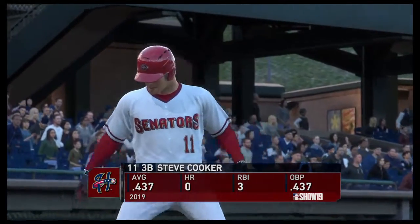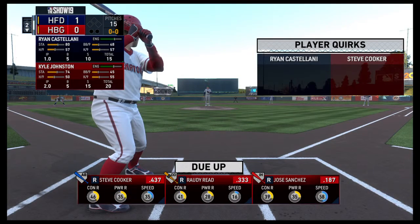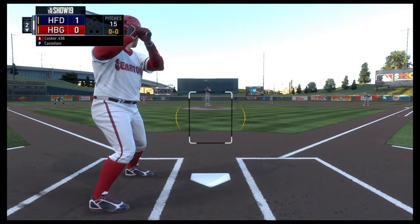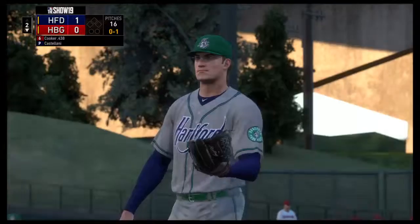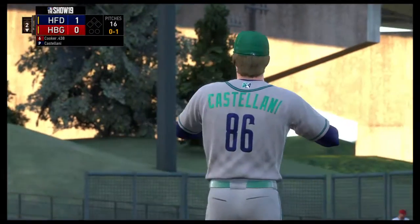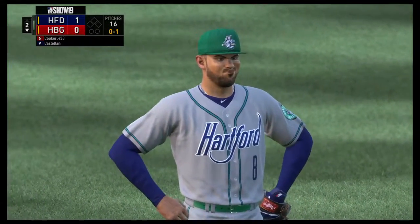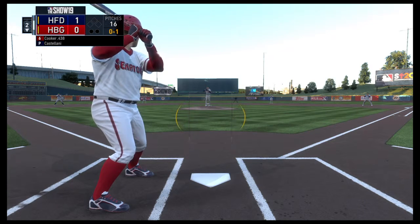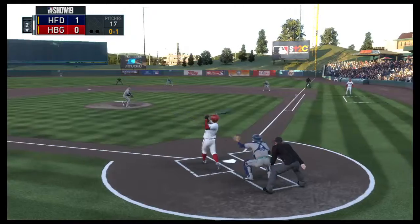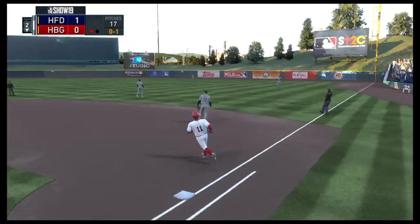So striding forward now, Steve Cook. He'll lead things off here in this 1-run contest. Let's go, kid. One time right here. First pitch coming. Here it is. Just able to get a piece of that for strike 1. High in the air out towards shallow right. Reed has it in his tracks, and he hauls it in for the first out of the inning.